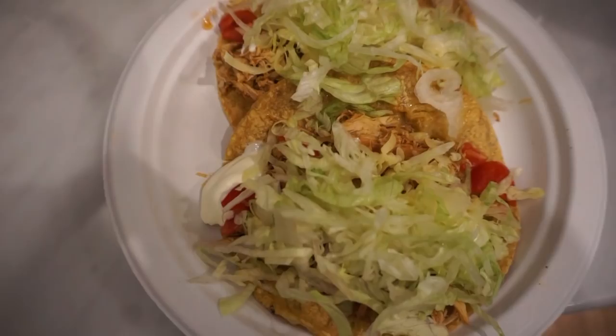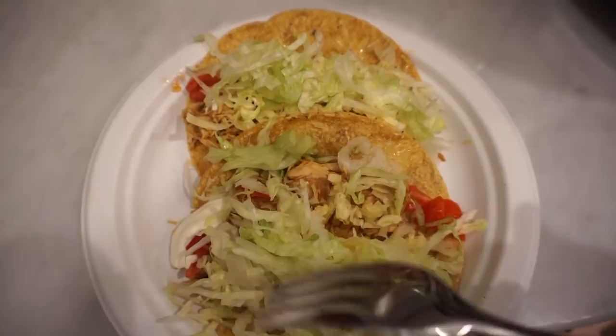Okay, I made my little tacos. Well, they're not little, they're actually really big. But they're really good.